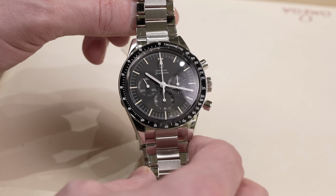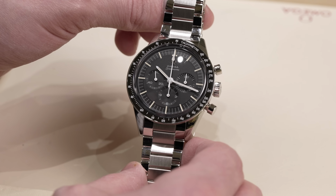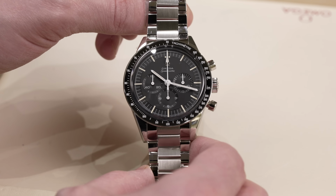That watch still, even with some of the faux aged lume, feels like a modern watch to me. This watch has that nice balance of new and old, and it perfectly encapsulated.